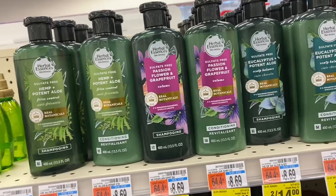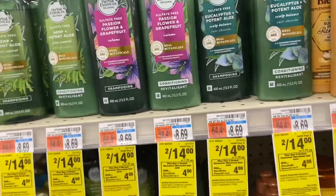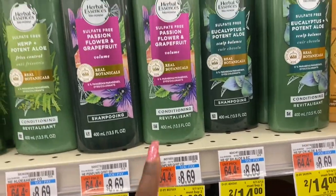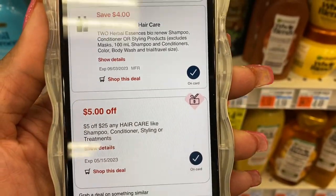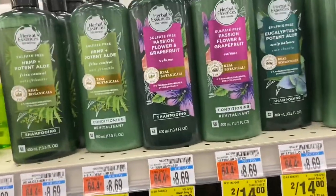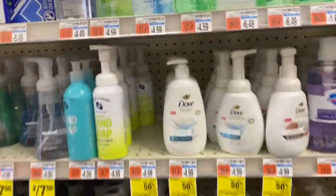So these are on sale, two for $14. In the app, they have a $4 off coupon. Then you're going to get $4 extra care bucks, making two of these, with the coupon and the hair care, two of those only $6. And that's a great deal when one of them will cost $8.69. Yeah. Now we're gonna get some Dove soap.